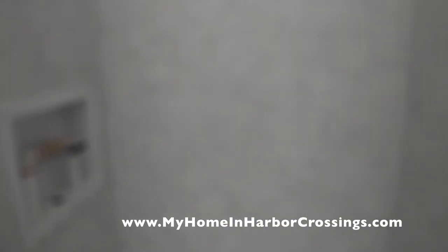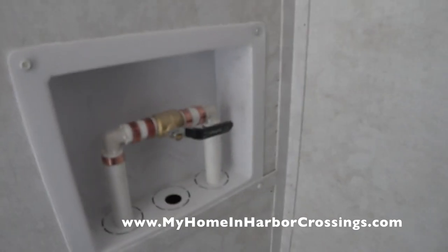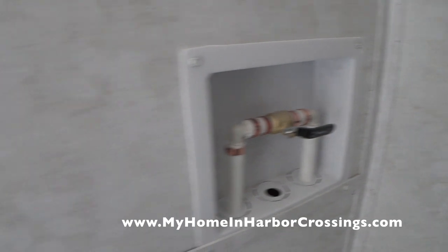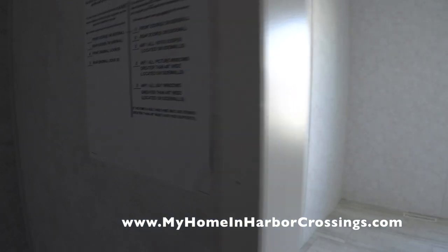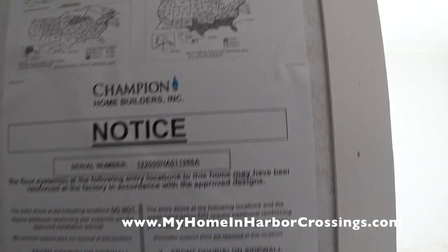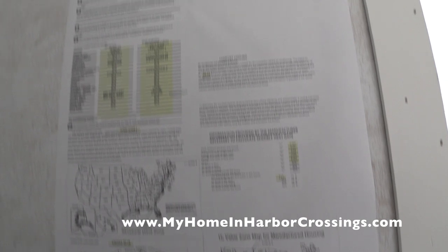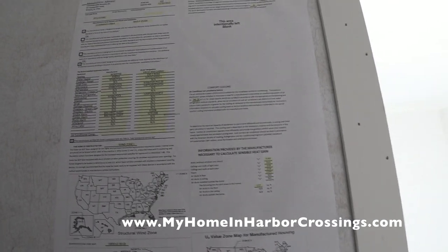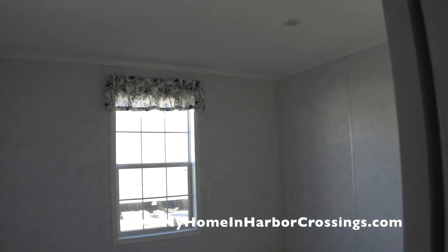Here we are going into the closet, and that is the main shutoff. On the other side is the data plate. And here is the serial number and then the specifications for how the house was made for this particular wind zone, and then all of the information about every appliance that's in the house.